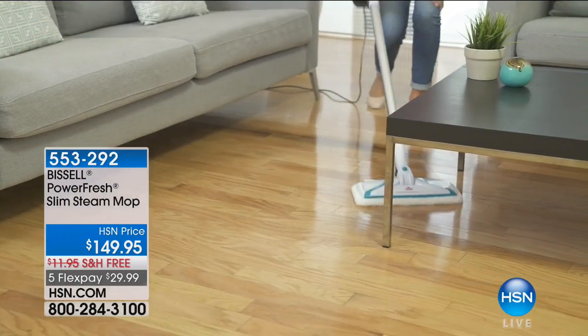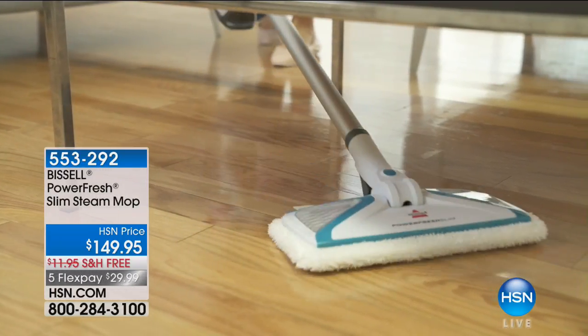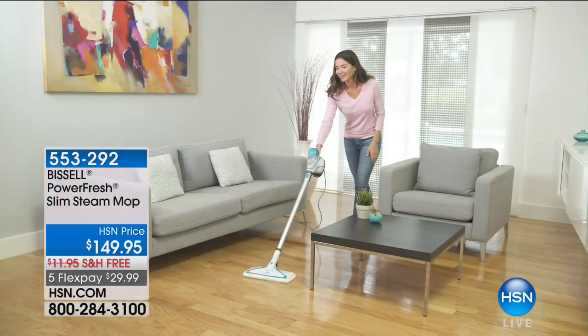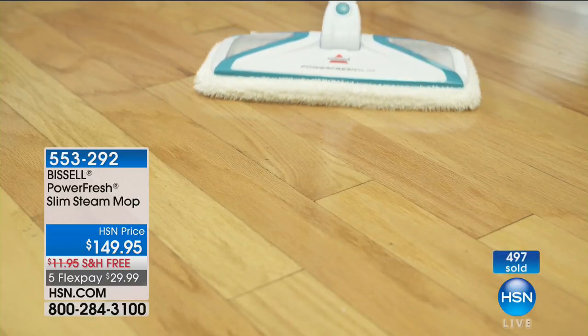What we're doing is giving you the most powerful Bissell steam mop, period. It's got that wider head on it, more tools than ever. You can pop that off and it becomes a concentrator with the wand. All the tools are on board, and then you can use it as a handheld steamer. Plus, you can do that on FlexPay for under $30.